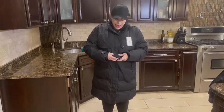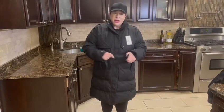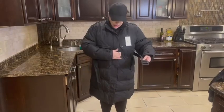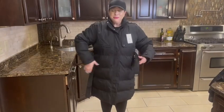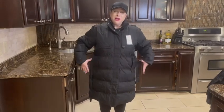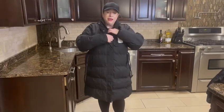I love the black. This is an extra large or extra extra large, and they go up to 3X. You guys, it's nice and roomy on me. I definitely have room. I probably even could have gotten an extra large. Really great fit, but I also think a really flattering fit. A lot of coats that are puffer coats tend to make you look really big.